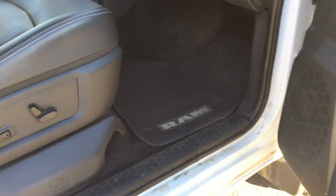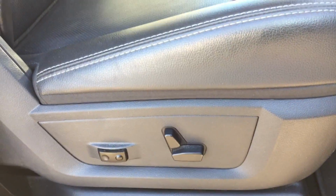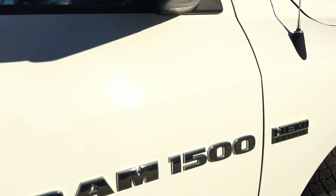And then on your driver's side, again, heated and ventilated passenger seat with the power and adjustable back lumbar support. Oh, this truck was made for long road trips. Towing, hauling, driving around the city.